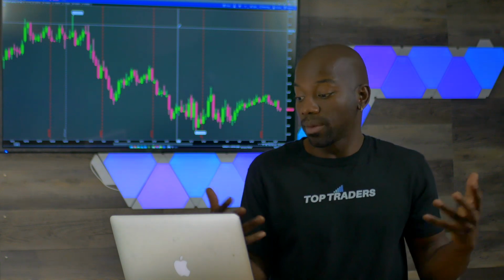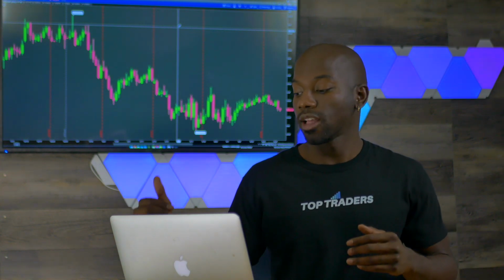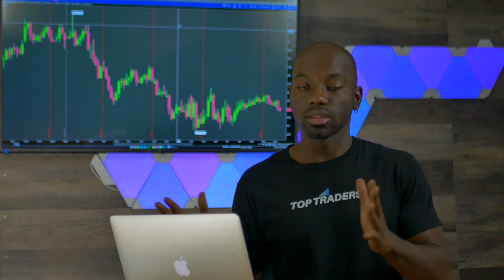So I'm sticking with the guns. I'm sticking with Kyler on this one, and I do think that potentially we will see more pound strength, especially as we see different things happening and coming to a conclusion when it comes to the whole Brexit regime.